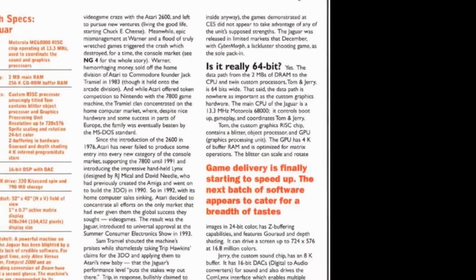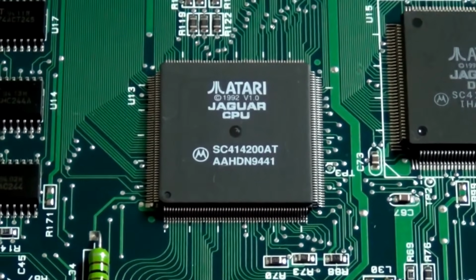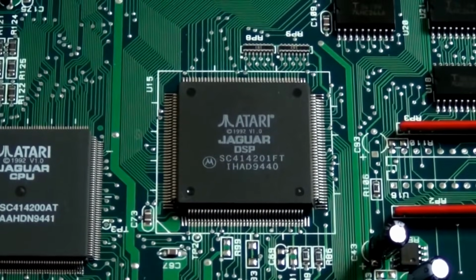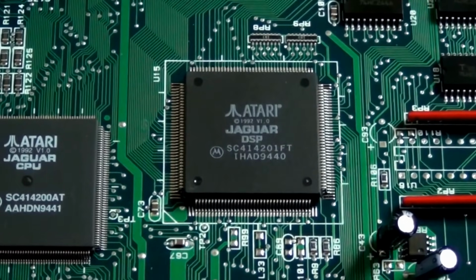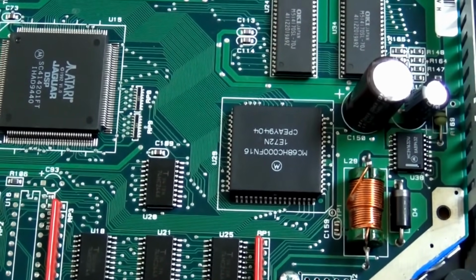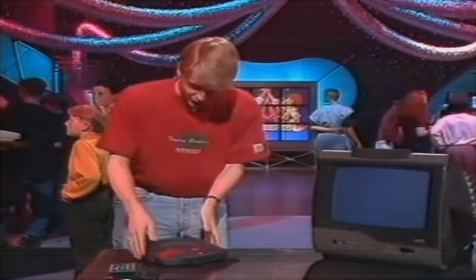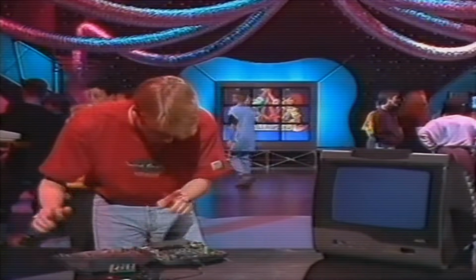You see, the Jaguar is built around two custom 32-bit chips, Tom, the GPU, and Jerry, the digital signal processor. Both of these sit around the 16-bit Motorola 68000, which can in effect be bypassed altogether or just left in charge of the controller inputs. But because the 64 bits of the Jaguar were made up of 32 bits of Tom and 32 bits of Jerry, many argued it wasn't really 64 bits.